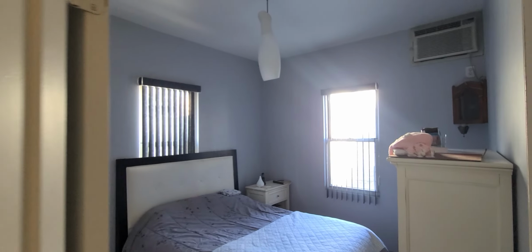And then we have two bedrooms. This one you can definitely fit a king. It does not have a closet, so you would put a wardrobe. Or you can do a queen plus plenty of furniture. This is a queen with two pieces of furniture. And you still have a lot of space right here as well. Take a look.